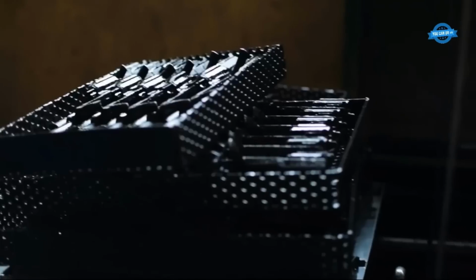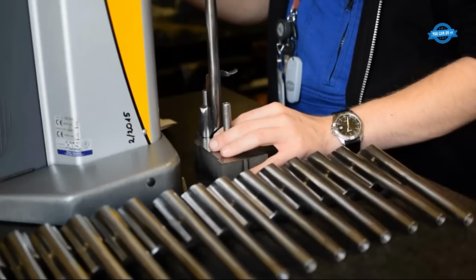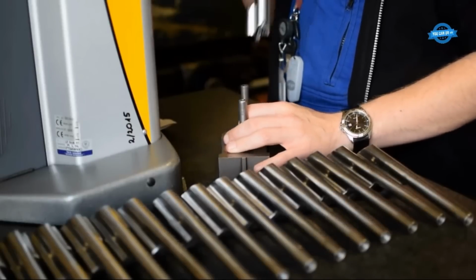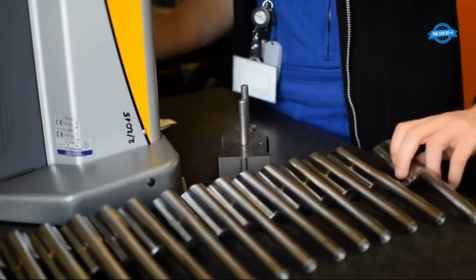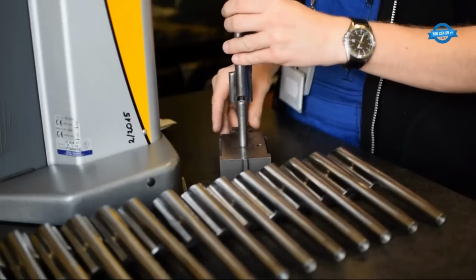The machining of the receiver is a critical step in the production process of the AK-47 rifle. The use of CNC machines allows for the precise shaping and forming of the receiver according to the design specifications.